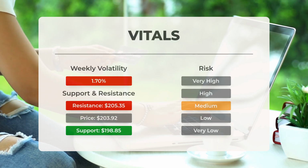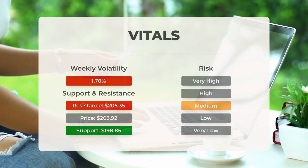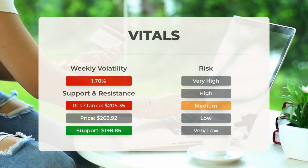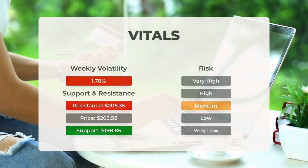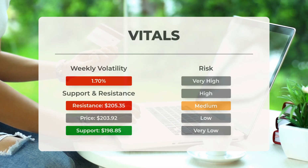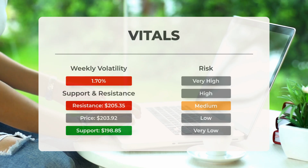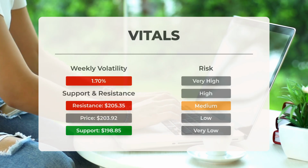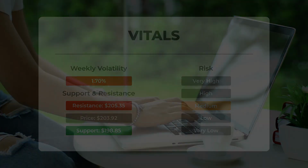The stock typically exhibits average movement throughout the day, and with a solid trading volume, the associated risk is considered medium. Over the past day, the stock fluctuated by $3.65, reflecting a change of 1.81%. In the last week, the stock has shown an average daily volatility of 1.70%.